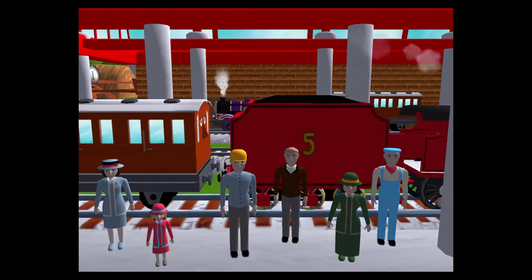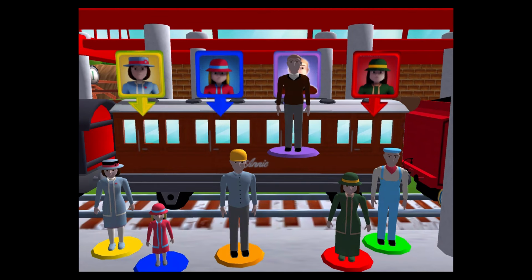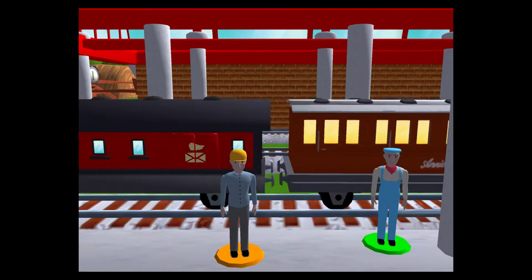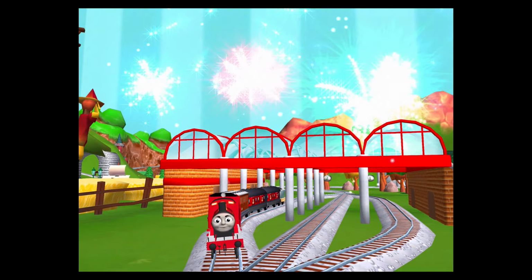Help the passengers get into the carriage. Drag each of them to the square with the matching colour. That's perfect. You helped your engine be really useful.